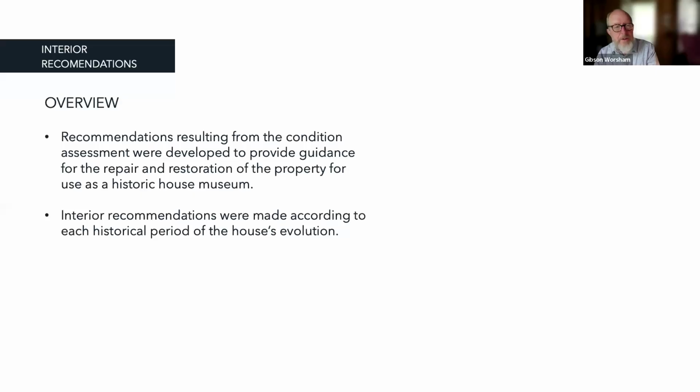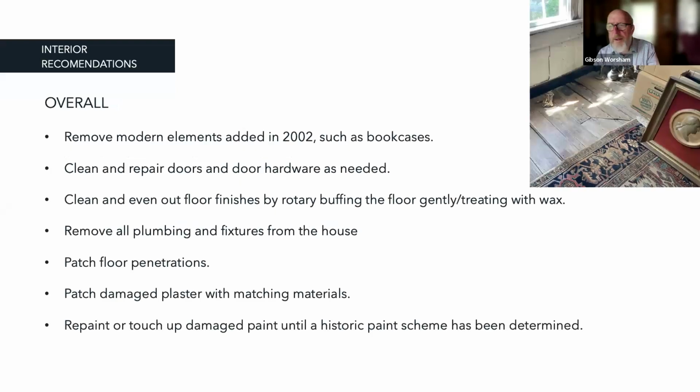Interior recommendations. Basically, we're doing like we are on the exterior. We're taking into account the age and history of each section of the building. We're removing modern elements. We're cleaning and evening out floor finishes in the most historically sensitive way. We are removing all plumbing and plumbing fixtures from the house. We're patching the floor penetrations as neatly as possible and patching damaged plaster with matching materials.